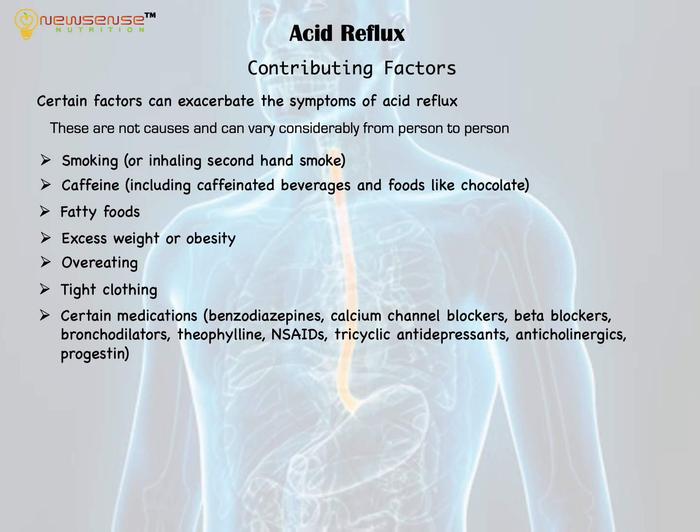Benzodiazepines are sedatives. They're used when people have anxiety or need calming or sleep. Calcium channel blockers and beta blockers are used to treat high blood pressure, so they're very commonly prescribed medications. Bronchodilators, and then theophylline, are asthma meds. They help relax bronchial passages. In doing so, they also relax the esophagus.